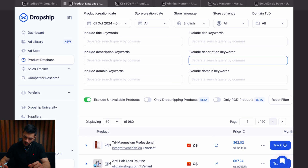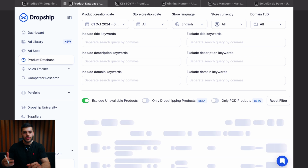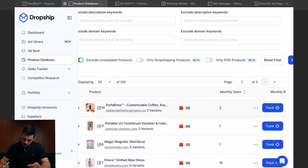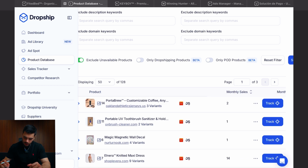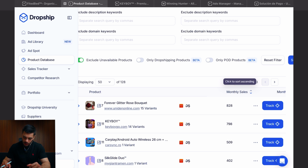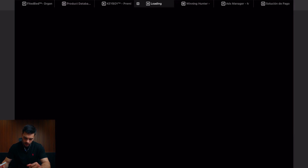This is a really fast way to do research and quickly spot which are the trending products at the moment, because this is pretty much what this is doing right now. It is going to show us which are the stores that, according to these filters, are generating the highest amount of sales per month. So I just ordered from monthly sales from high to low. So as you can see right now, the first product that we have right here is this. I don't know what this is. Let's open this right now.